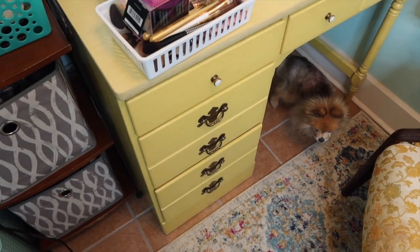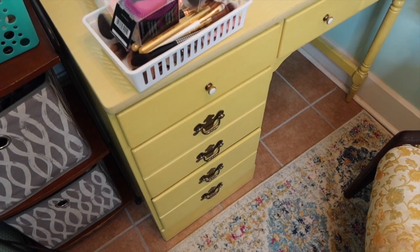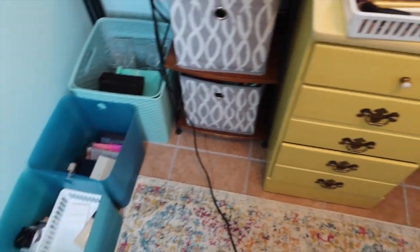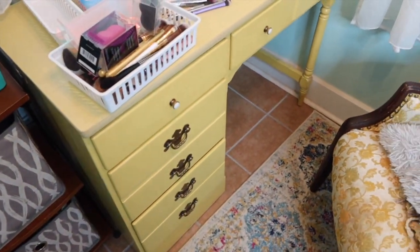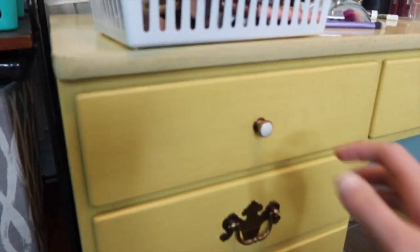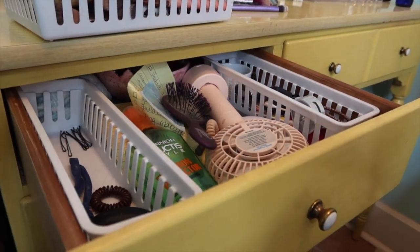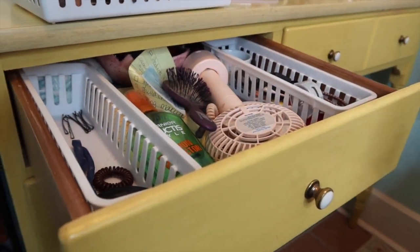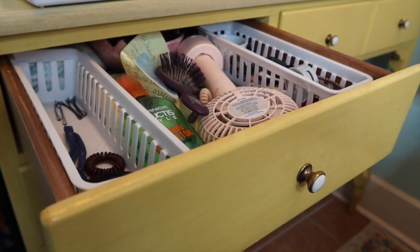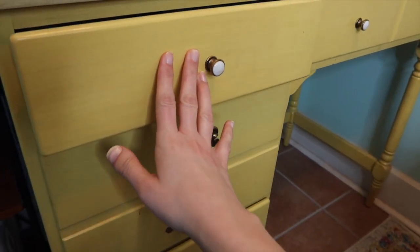Plus, I think it would be nice to do that separately when I've been enjoying the space clean again, and I can decide what I really want to use these drawers for. But I will give you a little overview. This is a junk drawer, and what I would like to do in here is organize it better, but move my brushes in here that I use on the day-to-day.